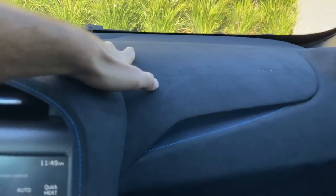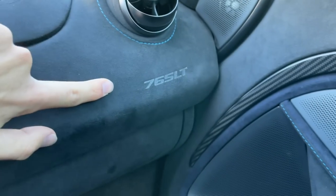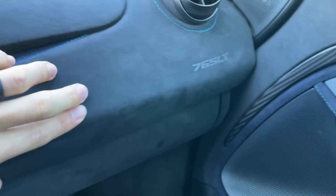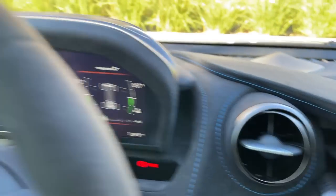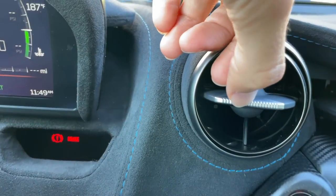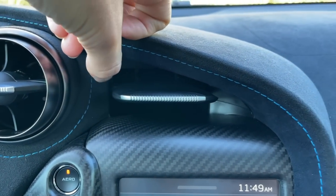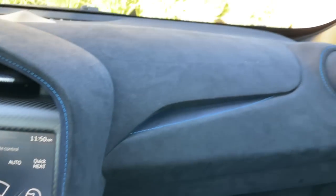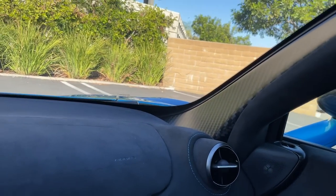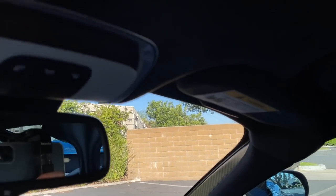Looking at the dashboard, we've got more blue contrast stitching. We've got the airbag. We've got 765LT imprinted into the dash there. These circular air vents continue here and there. We've got this nice textured border on the outside, more textured border here for this air vent, and just like the texture around this and around that. Love the details. See that exposed carbon fiber on the A-pillar there. So cool.